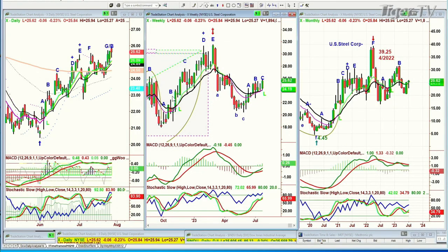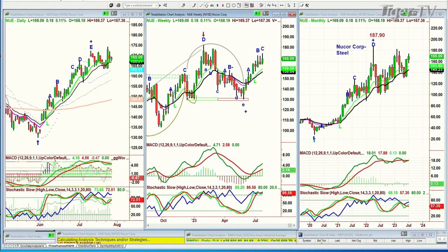Unless it's A for Agilent Technologies, or B for Bonds, those are good companies, or C for Citigroup, which is coming back, or X for U.S. Steel, very nice rally, peak A, peak B, alternate count right now, leg C. The steels have been doing well. Look at NUE. I spoke about this the other day. Nice rally to recovery high, almost all-time high, 187.90. It got to almost 174, 13 points away, less than 10% from an all-time high.